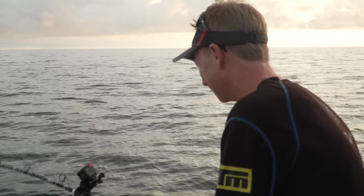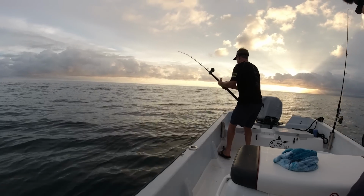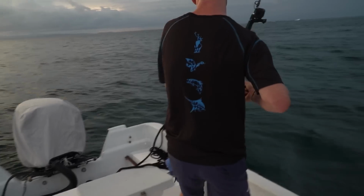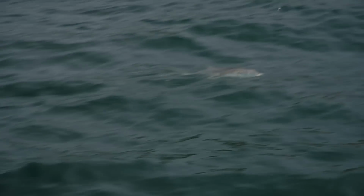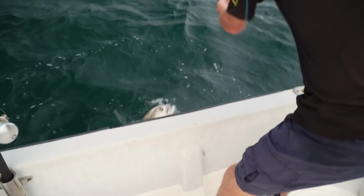I'm hooked up and I don't know what to say because I have no idea what I've got here. I'm just making this gig up as I go along. Real tail beats, like trevally-ish almost. The leader's here. What have we got? Silvery. It's a trevally, or is it a Jack Crevalle? I have no idea. It's a fish.